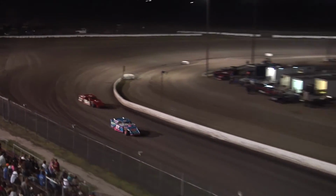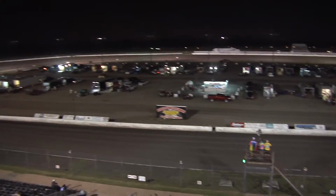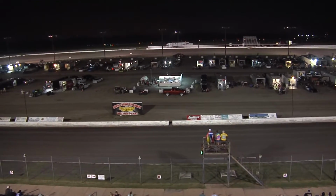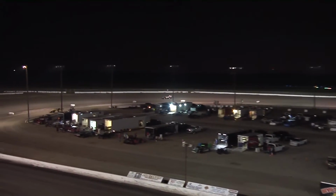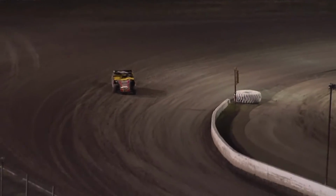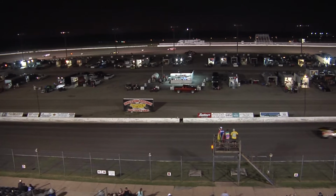Off turn number four, your winner, the 82 car of Max Eddie Thomas, finishing in second is the 12 car of Johnny Philpott Jr. Third, just crossing the stripe, the 64 car of Casey Fowler. And in fourth, coming off turn number four, here he is, the 32 car, that's Doug Burns. That's how they finish up heat race number three for your White Horse Tuning and Dyno USRA Modifieds.